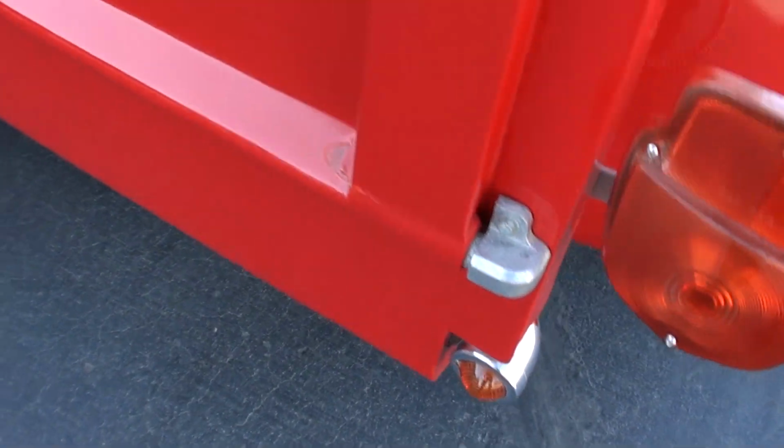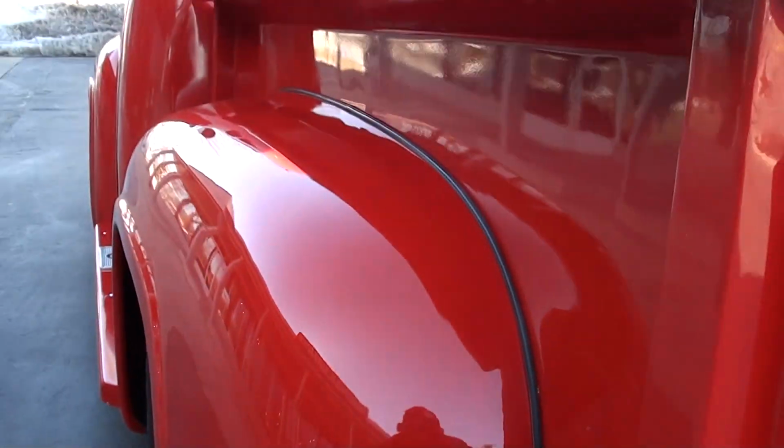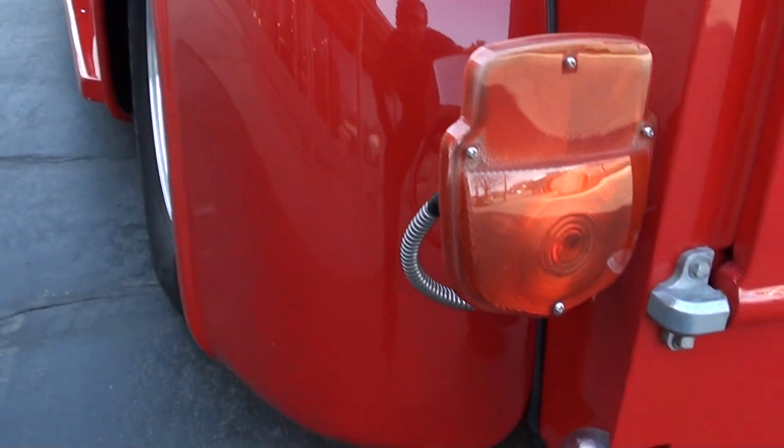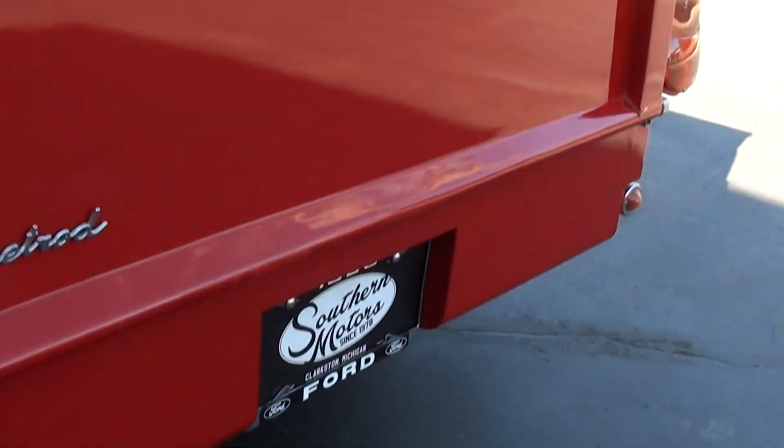Well, like I say, good truck, really hits the road good. The truck just hits me good. I like it. I think it's a good little truck, and like I say, something you don't have to break the bank for.